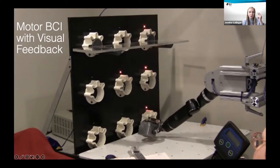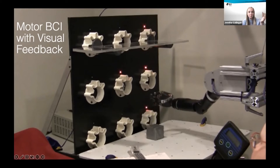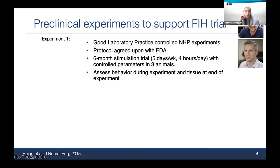And so just by thinking about performing these movements, we're able to decode simultaneous and continuous control of all of these degrees of freedom, in addition to the safety data that we were able to collect in this trial. So the next step was to move on to trying to add sensory feedback. And this was the first time that this had ever been done in humans. And so we needed to do preclinical experiments to support and justify that first-in-human trial.